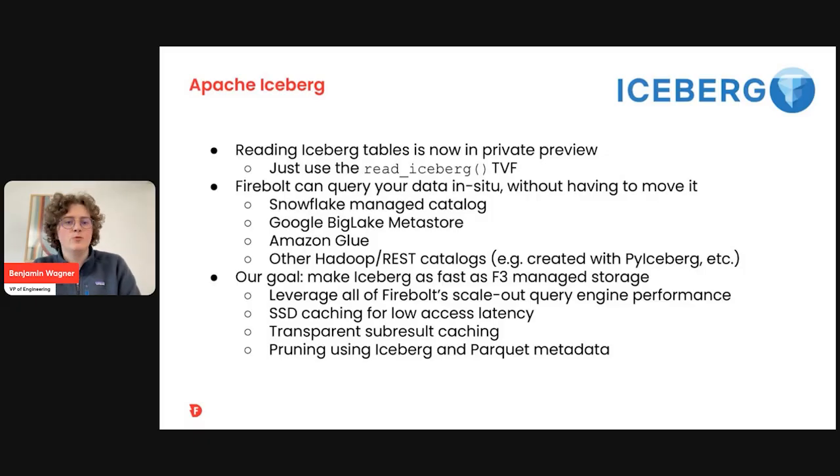For example, we support the Snowflake Managed Catalog, and I'm excited to actually demo this to all of you later. We support Google BigLake Metastore. We support Amazon Glue. And we also support pretty much any other Hadoop or REST-based Iceberg catalogs and tables that you create. So for example, if you create a table with PyIceberg, Firebolt is now going to be able to read this directly.